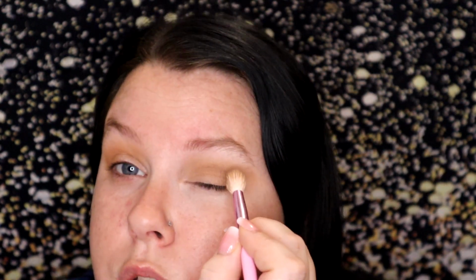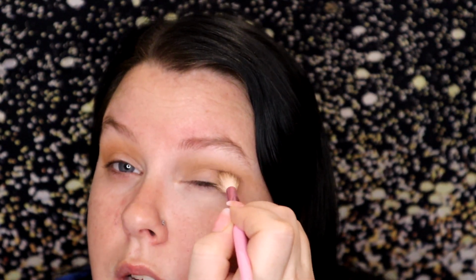So now what we're gonna do is we're gonna stick in the original palettes. I'm going to use the same brush, and I'm going to start with the e.l.f. first, and I'm going to dip into this darker shade just to deepen up the outer corner of my eye. So if you guys haven't seen me do this before, I just place the shadow on the outside of my eye, the outer third area.